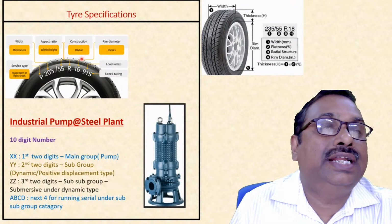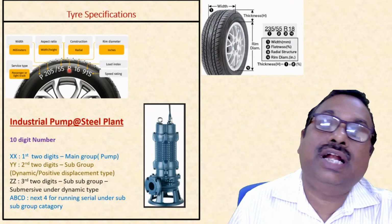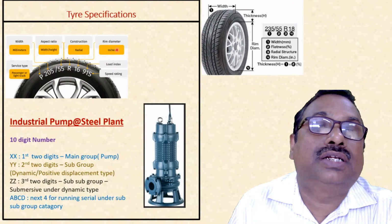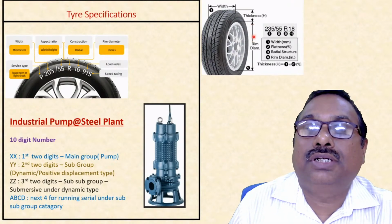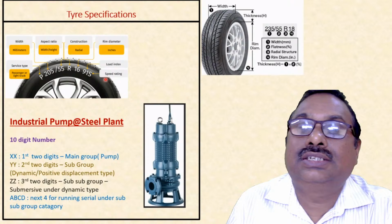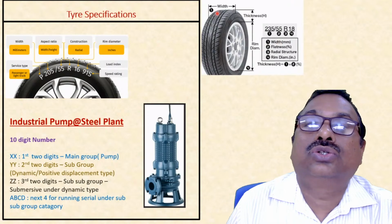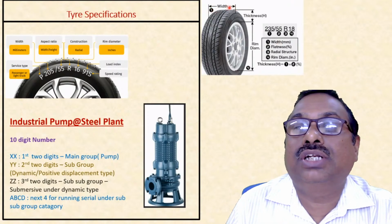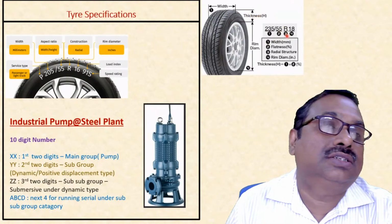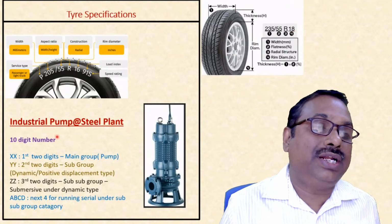Next you have radial. R for radial. If it is not radial, then R will not be mentioned. Then this is the rim diameter. Then S is for speed rating. Right? So first is the width. Second is the aspect ratio. Third is R for radial. Fourth is rim diameter. Then coming to an industrial pump.